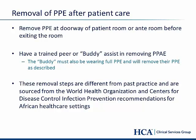A special note that these steps are different from past practice, and they are sourced from the WHO-CDC infection prevention recommendations for African healthcare settings. The key points for removing PPE are: remove PPE at the doorway of the patient room or in the anteroom. Have a trained peer or a buddy assist with careful removal of PPE. The buddy also wears PPE and will remove their PPE following the same procedure.